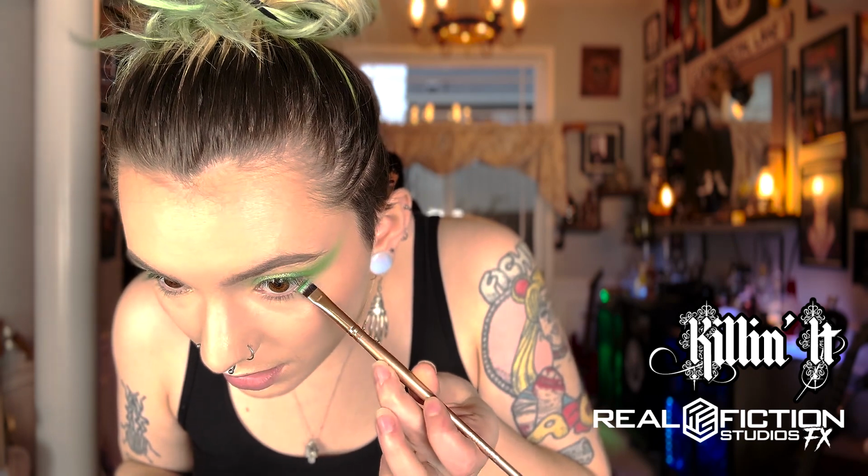Okay, so I'm gonna take this little flat, oh, there it is. This little flat brush. It's like skinny. And I'm just gonna go in with, what is this called? Moss, that darker green color. Tap off a little bit of this extra. And I'm just gonna kind of stamp it right underneath my eye like that. And just kind of continue this wing shape down like that. See how that just, I don't know, I feel like it just finishes it so nicely.